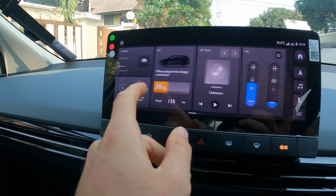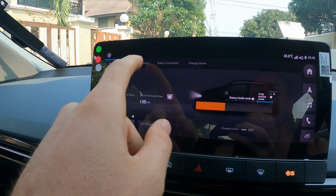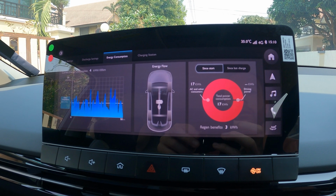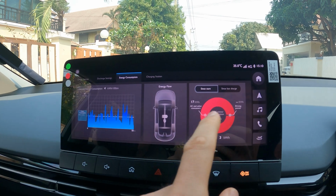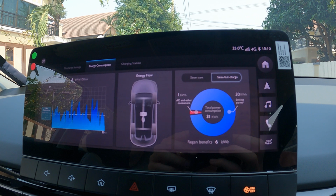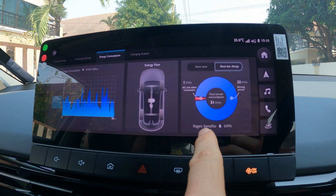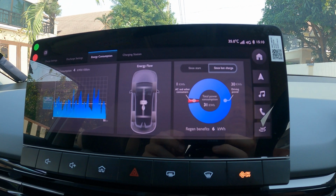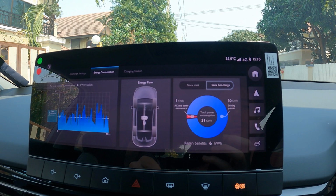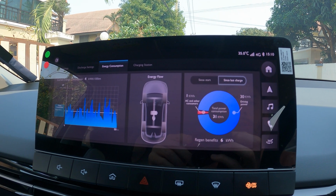Where is it? Here, charging, energy consumption. It looks since the last charge. Okay, since the last charge I spent only 1 kilowatt-hour for AC, and regeneration benefits 6 kilowatt-hours. It's pretty good. Yeah, so AC doesn't actually consume much energy. As you can see, just 1 kilowatt-hour out of 31, not much.